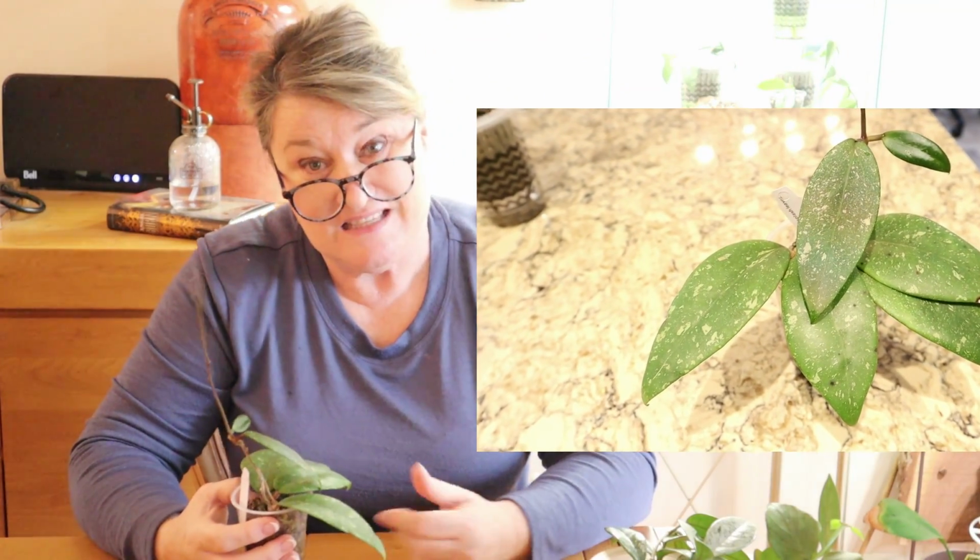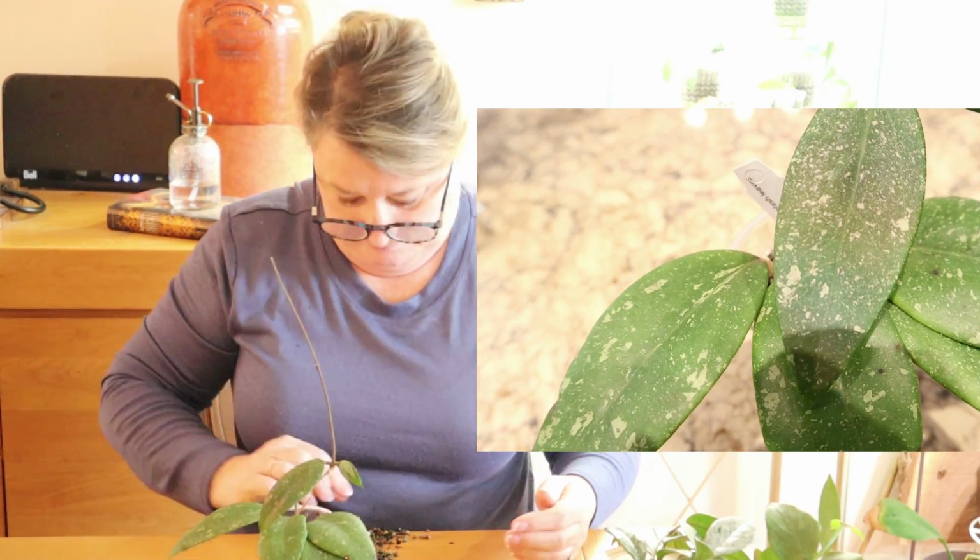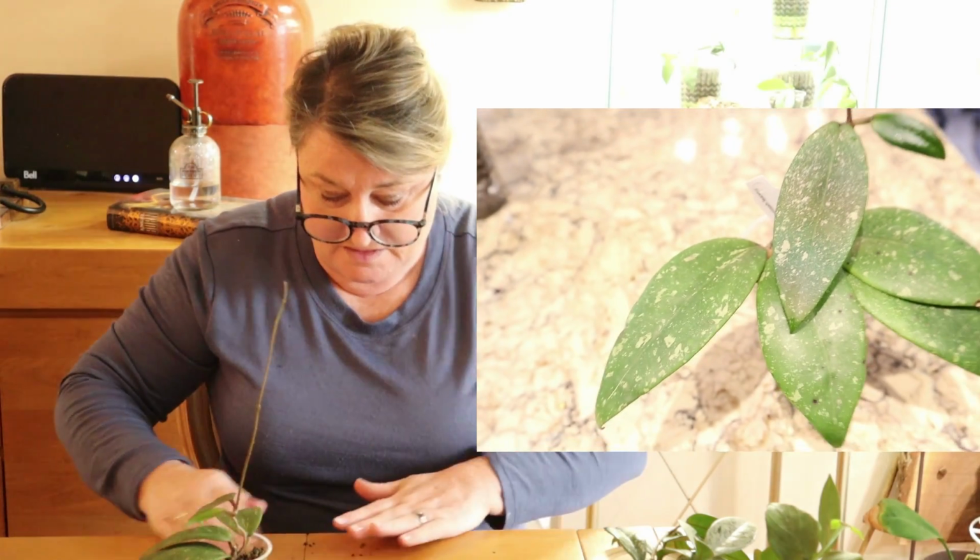I hadn't actually seen this before, but oh! I just spilled my palm. I am such a klutz, guys. I was in a group, as I say, and some of them had already imported this. And that was the first time I'd actually even heard about this plant. So I was really excited to get it.